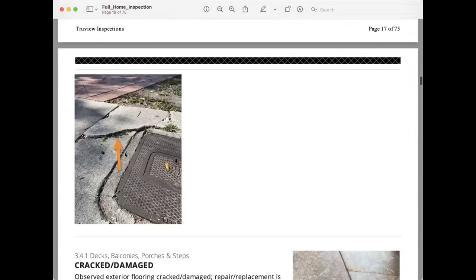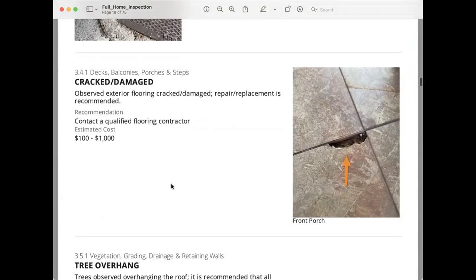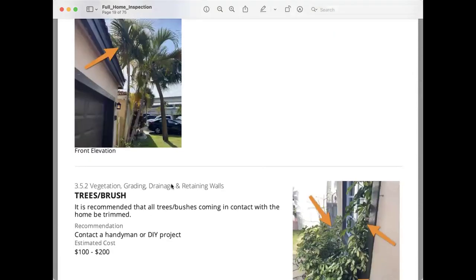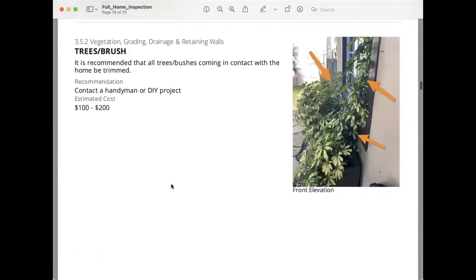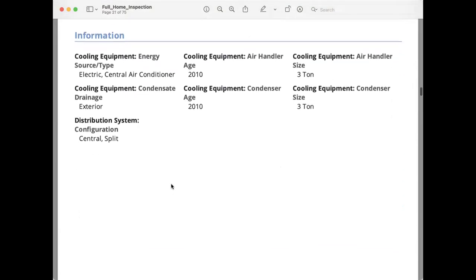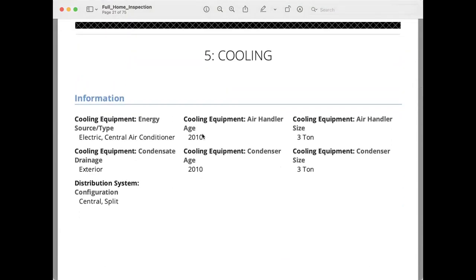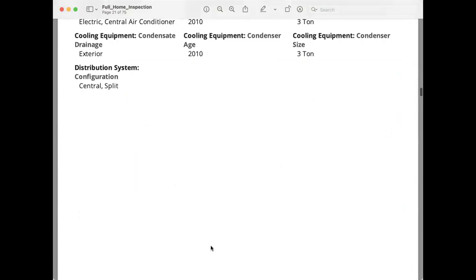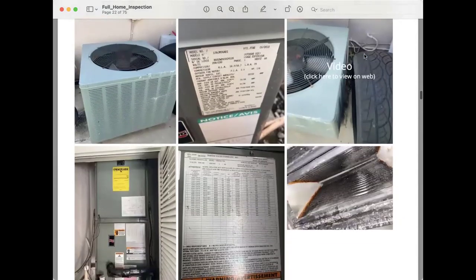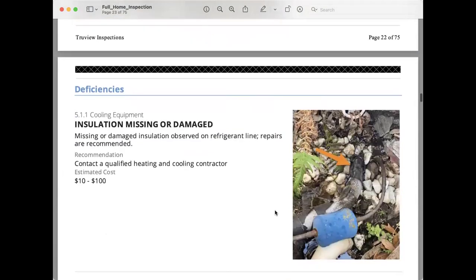All right, so things like this, sidewalk trip hazard, tiles cracked. Those are all things that you may notice when you're purchasing a home that's a little older. All right, such as this one here. Then they move into the AC, the age of the AC, 2010. All right, and it's a 3-ton AC, and they have pictures of the AC right there. They even include a video of the AC, indoor and outdoors.